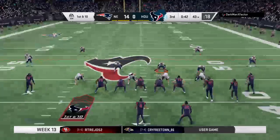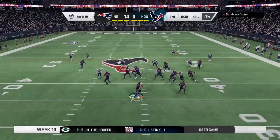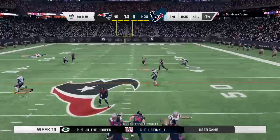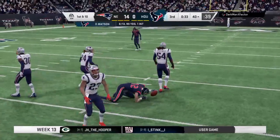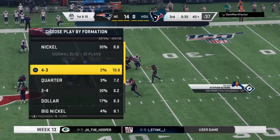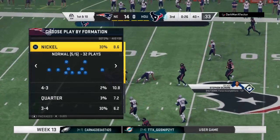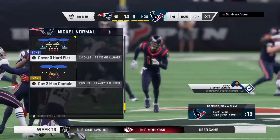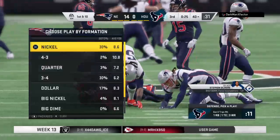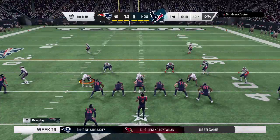1st and 10. Out of the gun, Watson. And Stills bringing it in. And he's able to get this one down to the 40-yard line. A big one there for the Texans, 18 yards. Texans, first down. 1st and 10 at the 40-yard line. So into Pat's territory now.